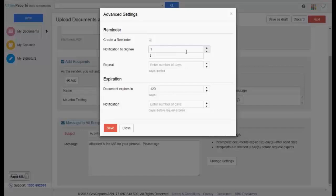If today it's sending, tomorrow, if the client hasn't signed it, it will send a reminder, and repeat every day. And the document expires in 5 days, for example, and the notification that this document will expire is 1 day before it expires. So you can set it up depending on the reports that you're sending out. If it's a PAYG, they might have up to 6 or 7 months before the due date comes through. But if it's activity statements, it's in 5 days, then you can set it accordingly.